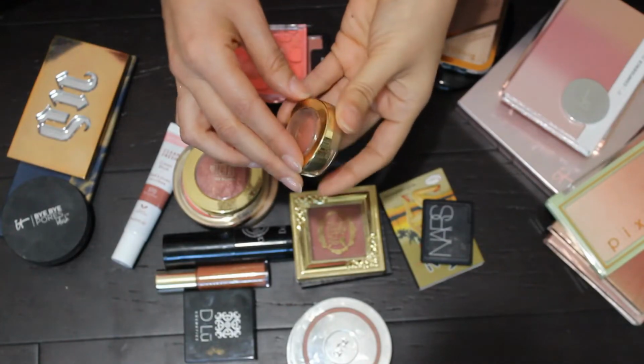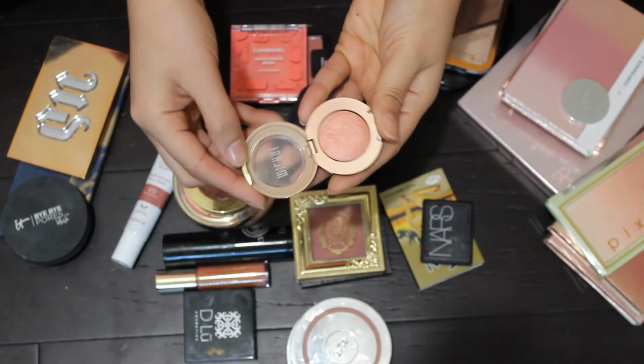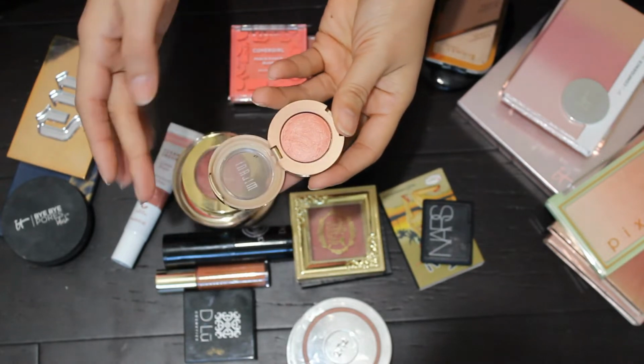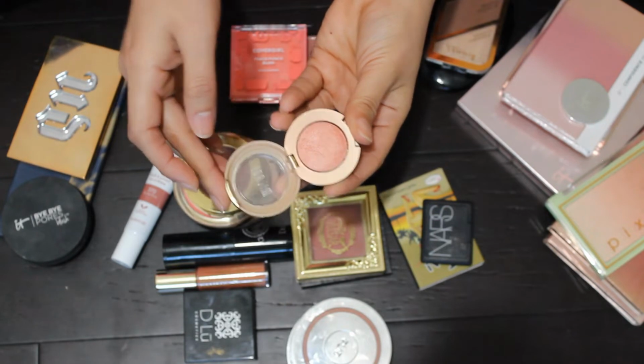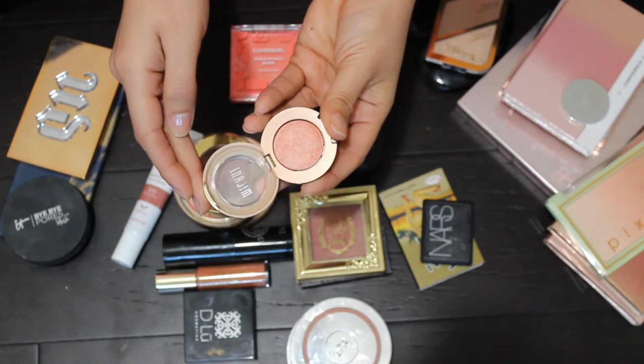And it's funny because this is one that I feel like everybody raved about back in the day, and I only recently just tried it. Not recently, but when I got this as a sample when I made an order from Milani. And I think it's a lovely blush, but honestly my favorite baked blush from Milani is the shade Rose d'Oro.